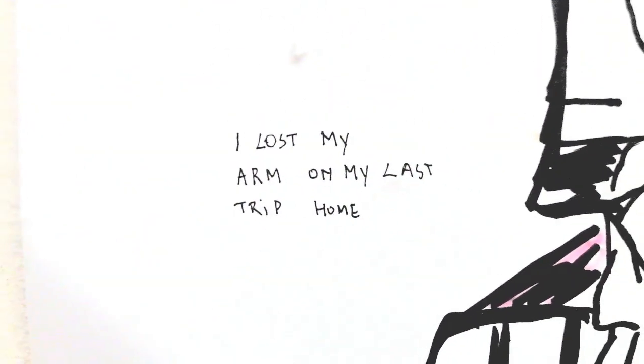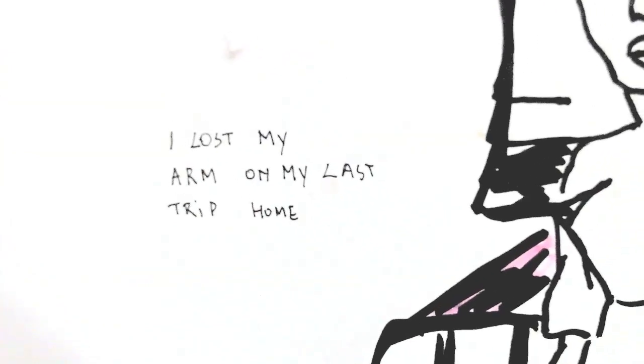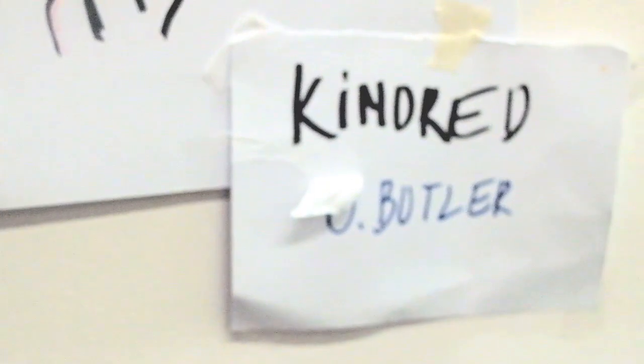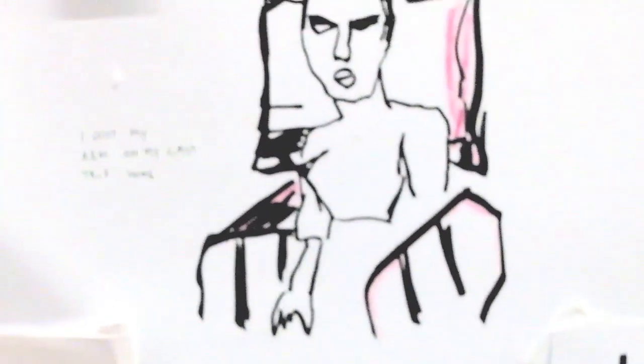Exhibit number 8. "I lost my arm on my last trip home, my left arm." These are the first words of Ada. She's the main character in a book by Octavia Butler called Kindred.